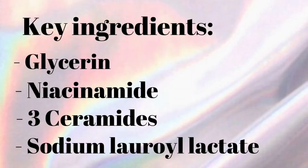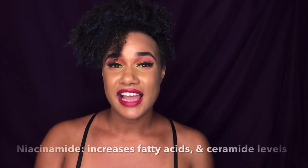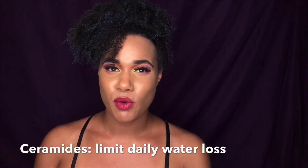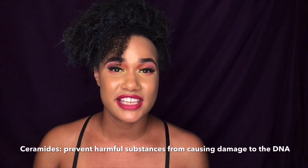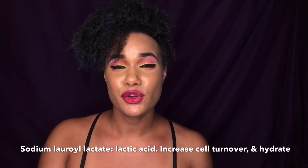The key ingredients that make this cleanser so worth the buck are going to be glycerin, niacinamide, 3 different ceramides, and sodium lauryl lactate. Glycerin is a humectant that stores and fuels the skin cells with water. Niacinamide is a vitamin B3 that can increase the levels of fatty acids and ceramides in the skin. Ceramides limit the amount of water loss per day and prevent harmful substances from entering the skin and causing damage to the skin's biology. Sodium lauryl lactate is a lactic acid derivative that increases cell turnover but keeps the skin hydrated.